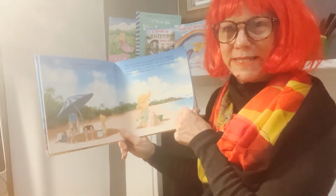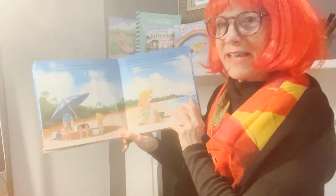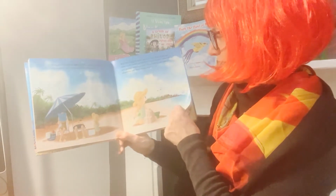Shall we see what's happening? And where do you think the noise is coming from? Can you see where the noise is coming from? I think it's from a turtle in the sea.